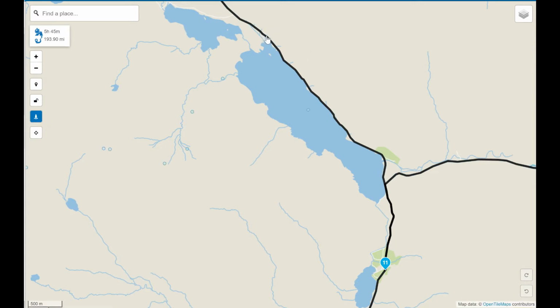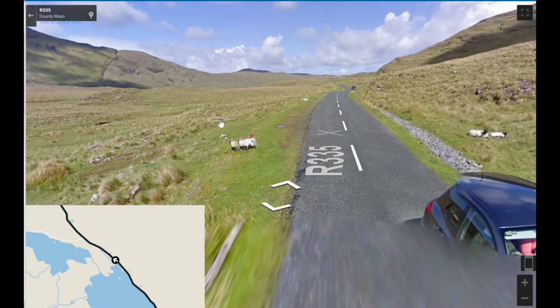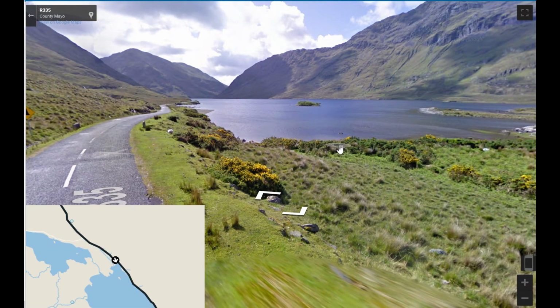I'll just give you a street level view here so you can maybe get a sense of what it's like. So that's the road there, that's the road heading out towards Louisburgh. But if I turn it around here, you'll see back towards Doolough itself. So you can see it's surrounded by basically a basin of mountains. I think this one over here is Ben Gorm, which I tried to hike one time. But this road here heads back in through this valley and brings you back towards Delphi, which is where we're starting from on this particular trip. And obviously would eventually bring you right back into Leenane itself.